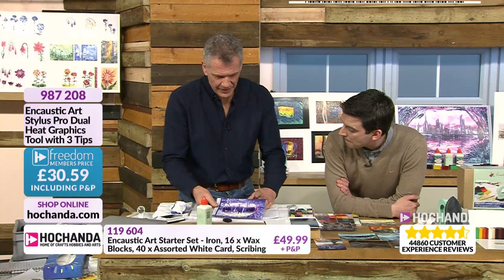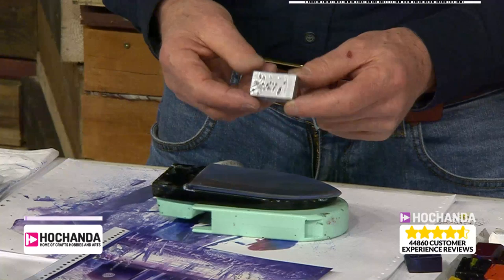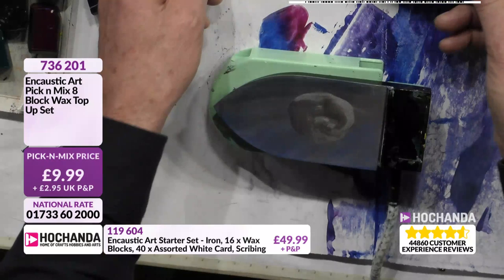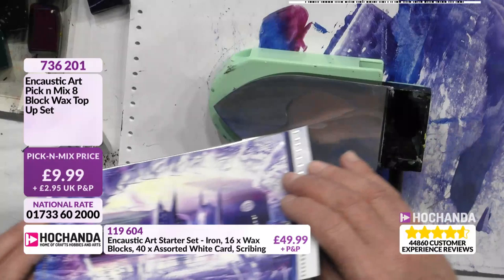The silver wax, if you're going to buy on the pick and mix, then the best wax, my favourite one to go for the metallics, is the silver. Okay. And if I melt a pool of that onto my upturned iron, and then just touch that edge into the pool of wax, can you see it's lining that edge with silver?